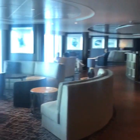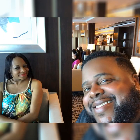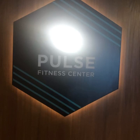This area here is the observation lounge. I love it. You could come up here and get a snack or whatever. We decided to sit and take a selfie. But this area here, when it opens up, as you continue to walk up on the 15th floor, this is located on the 15th floor, it opens up to a beautiful observation lounge. So this was very good, that we enjoyed sitting and just looking at the ocean.